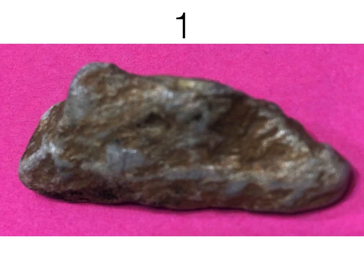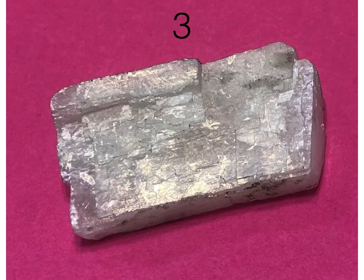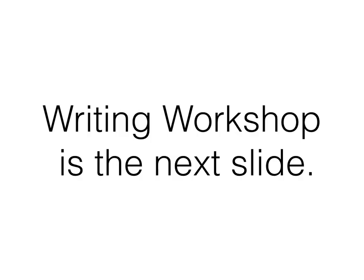And then the next two are completely optional. They do not need to do them. They can do it orally, or they can do it on that sheet a second time or a third time if they wish. So that's mineral 1, mineral 2, and then that is mineral 3. So again, tomorrow I'll provide the names of those and the kids can compare what I'm providing to what they wrote.